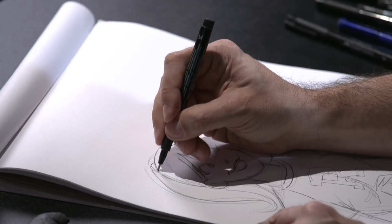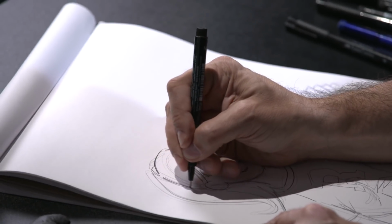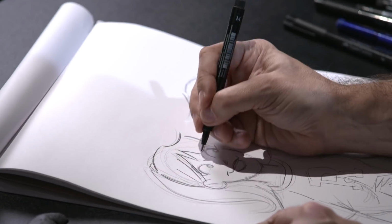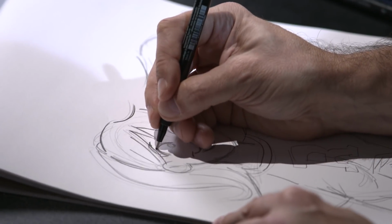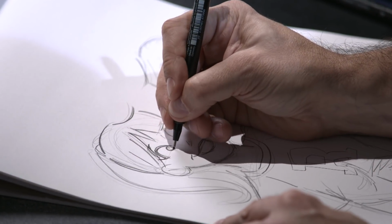they're real black India ink. So it's sort of a shortcut from a long time ago. We'd always ink with the bottle of ink and the brush and the pen. This is sort of a modernized version of that. It's a little easier, a little more convenient.